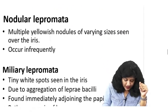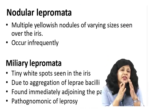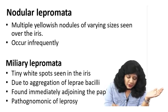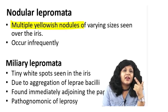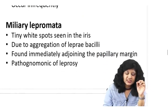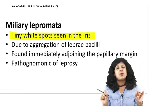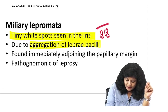Alright, now we are talking about two important things. One is the nodular lepromata, and we have miliary lepromata, where you are getting multiple nodules. Miliary means multiple small tiny dots, like we have miliary tuberculosis. In nodular, you are getting multiple yellowish nodules of varying sizes, and where? Over the iris only. In the miliary variety you are having multiple tiny white spots over the iris. More important is this miliary lepromata, and they are the aggregation of the lepra bacilli only.